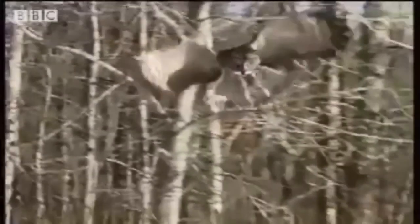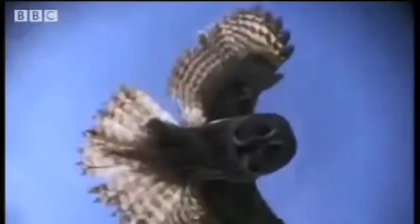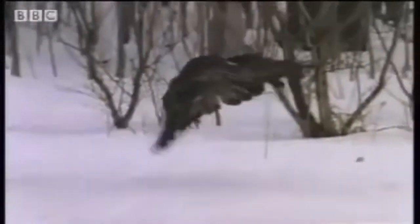Even if the lemming is moving, the owl can compensate. The owl hovers. It checks signal direction. The body twists and the talons are repositioned. When you're dealing with senses this sharp and specialized, physical defenses like snow can be useless.